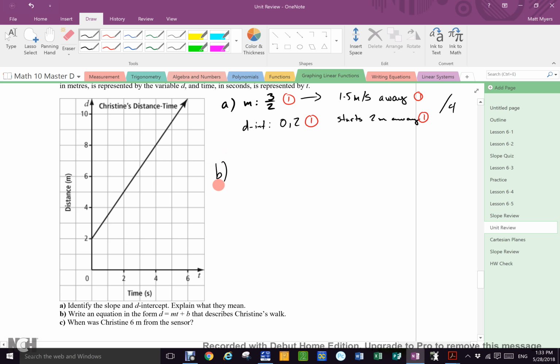B, write the equation in slope-intercept form. But why is it D and T instead of X and Y? Because it's distance and time. It's not just random numbers, it's actually something. But they're still X's and Y's. So the D is Y. D equals slope 3/2 T plus 2 for one mark.